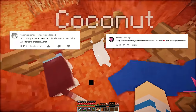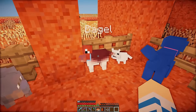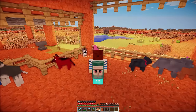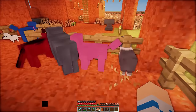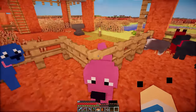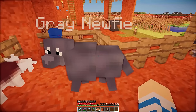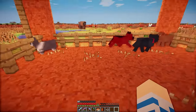Now this one still needs a name, the cornflower blue poodle, but this one right here is Coconut. Hi, little Coconut, how are you? I love that name. And of course this is Bagel, Pickle. Now this is Raspberry, but the poodle that I got that's pink, I just named her Mulberry for now, I think, didn't I? Oh no, wait, you have no name. Okay, you have no name. This poodle we still need to name, and the blue poodle, so if you have suggestions. This one right here, the gray Newfie that I got at the very end off camera, needs a name.